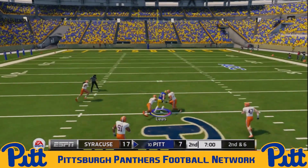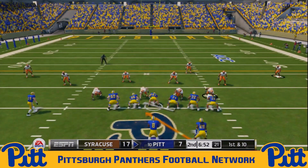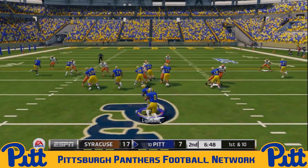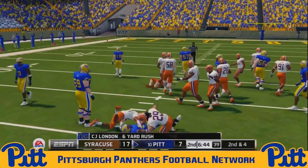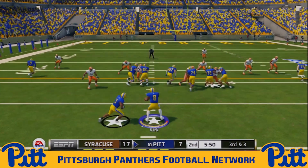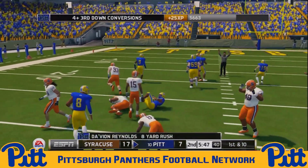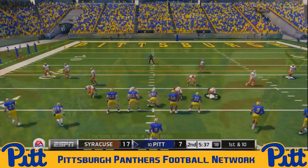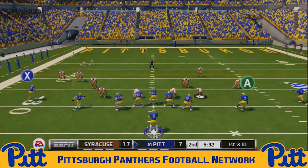2nd and 6, play action, and it's Paul Lease over the middle of the field, so C.J. Kirk not shying away from a downfield throw after that turnover, finds Lease for a big gain there. Pitt in plus territory already. C.J. London now goes for 6 yards there on first down. 2nd and 4, and it's going to be 3rd and 3 now for the Panthers. Reynolds subs back in the backfield. Kirk hands it to him. He cuts upfield, shakes off one Syracuse defender, falls forward. Needed 3, got 8, and the Panthers move the sticks at the Syracuse 28-yard line. 5 wide on first down.